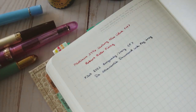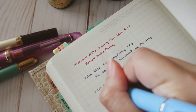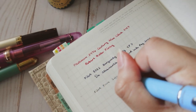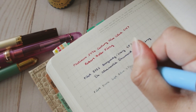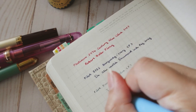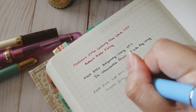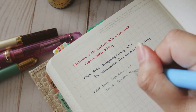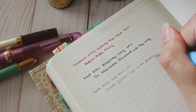Next is my Pilot Prera in the soft blue colorway in a fine nib, and this one has the Takeda Jimuki Kyono Oto Hisoku ink in it, which is such a pretty, pale blue-green ink, and it feels very soothing to look at. This is a very fine nib, so I would be curious to see how this ink does in a much broader nib that puts down a lot more ink, but I'll try that again some other time.